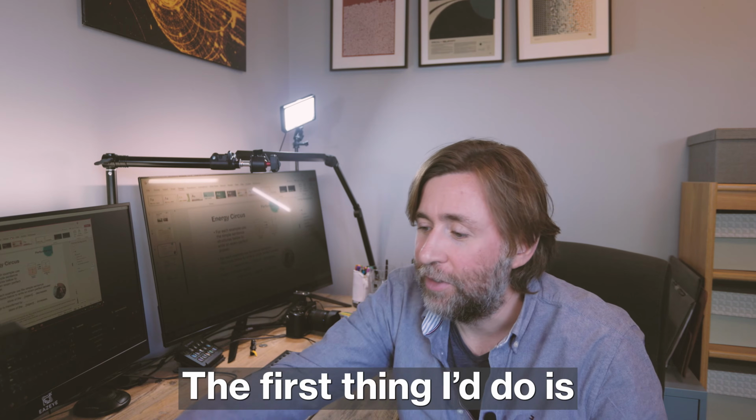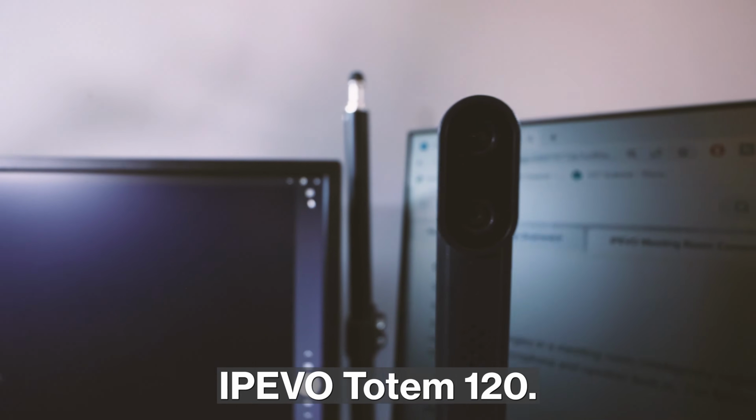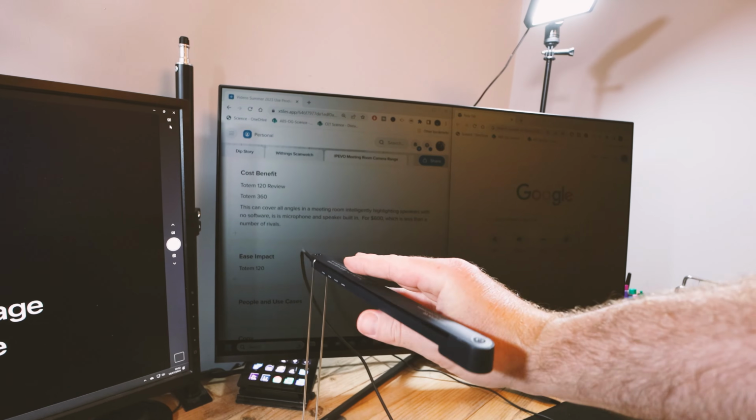The first thing I'd do is I would actually buy this camera here. This is the IPEVO Totem 120. And the thing I like about this is that it can be an ordinary webcam, so you can have it like this. You can pull it up to the right height for your eye level and you can talk directly to it. It's got an excellent microphone in it as well, and it can also turn into a document camera. There's 2 lenses on there, I don't know if you spotted that. One is a wider lens and one is a closer in lens.